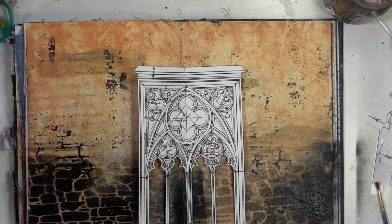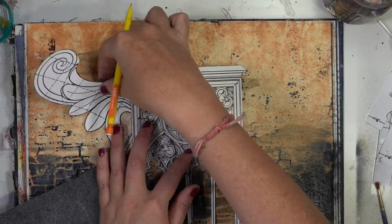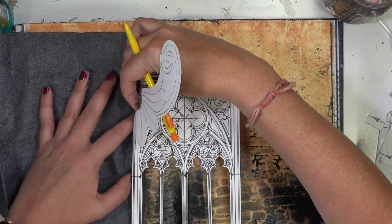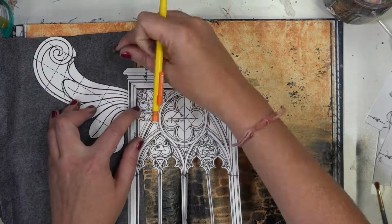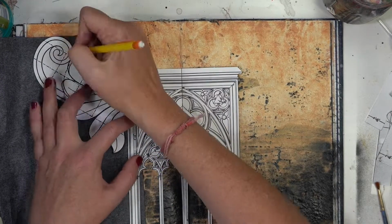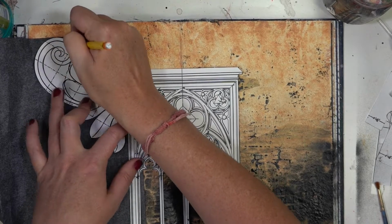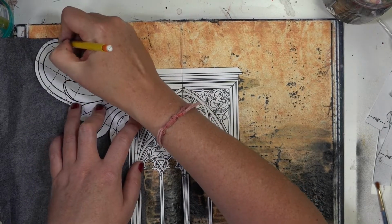And now I'm going to grab some of my graphite transfer paper, and I'm just going to kind of figure out where I want to have that. I'm going to lay it down, and then I'm going to trace over the little feathery pattern, and then I'm going to flip the pattern over and do it on the opposite side as well.